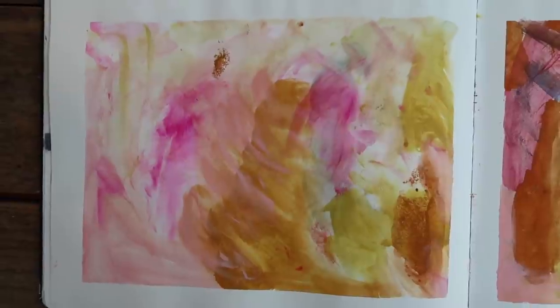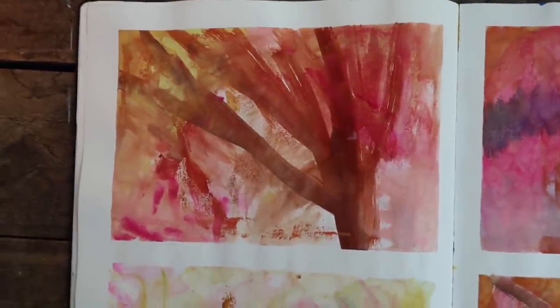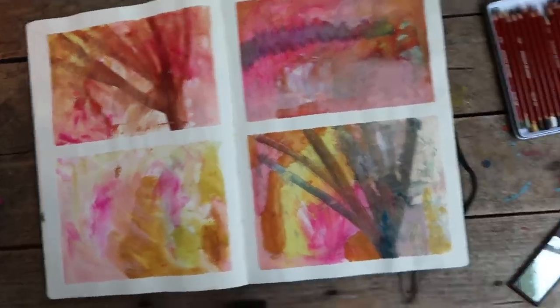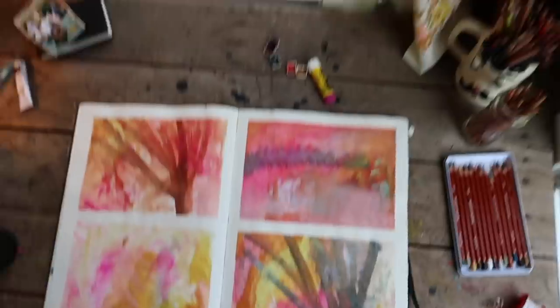They're kind of just little abstract pieces, but that's not what I meant to do. But I do like this one especially. It definitely has like the pond feel about it. And that's all that I could find. Let me see if I did any more in here. No. We're back up here on the stool.